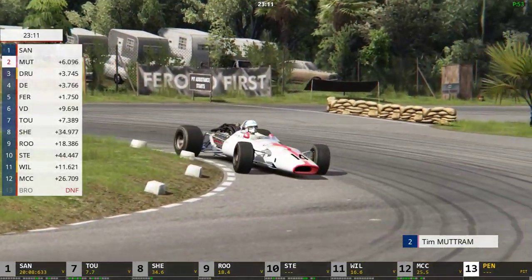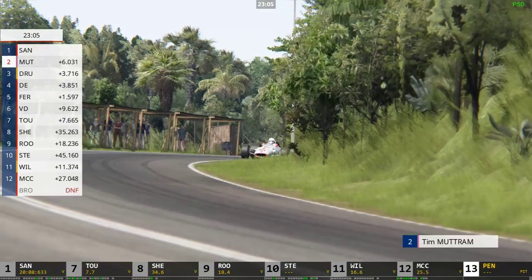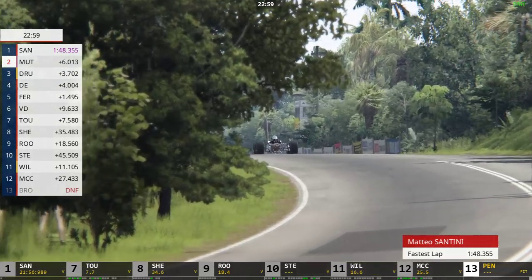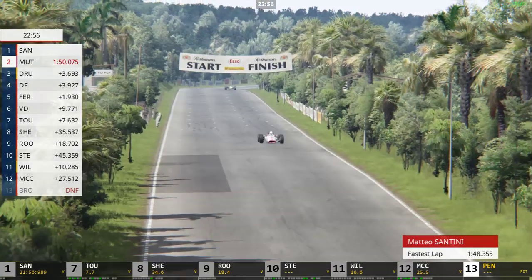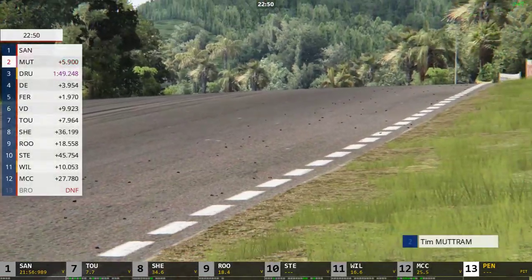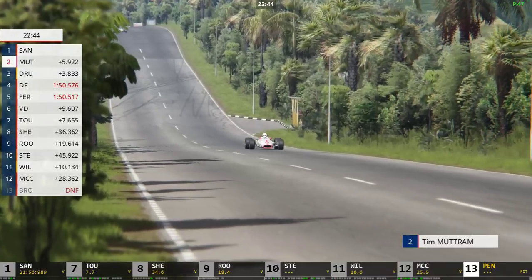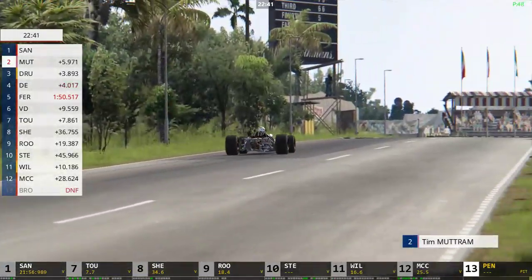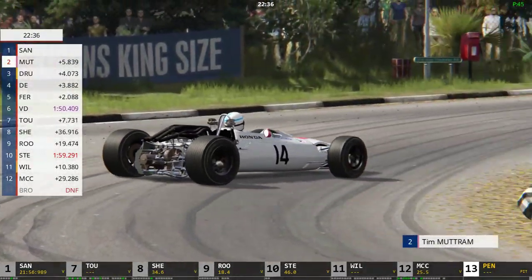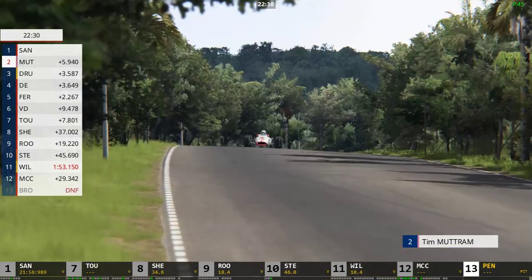The Honda, of course, only ever won one race in its career, and that was the Italian Grand Prix with John Surtees. Yeah, the Honda in the 60s, renowned for being one of the strangest looking cars. Has a very short wheelbase relative to some of its rivals, and quite a long overhang at the front. And Tim Muttram has really overshot it there into the circus hairpin, but he doesn't care. Just flicks it in, and that's just spectacular.